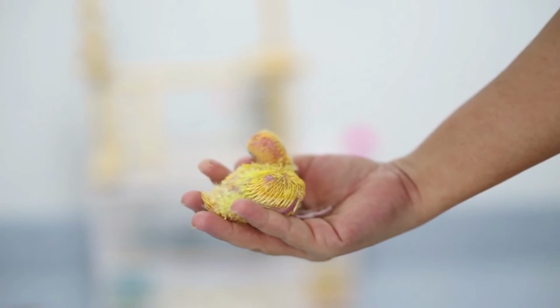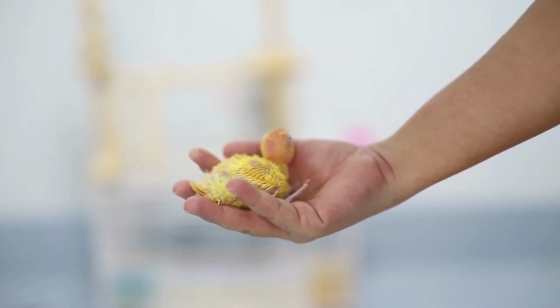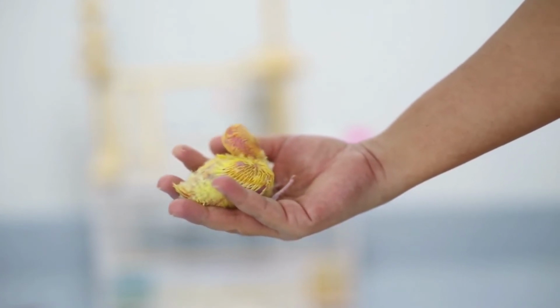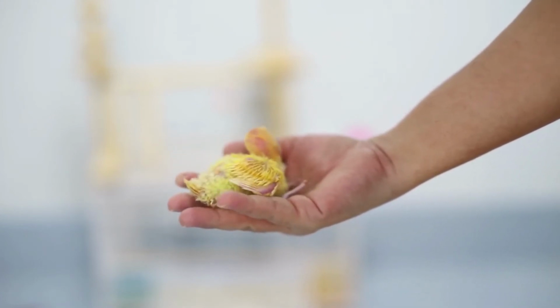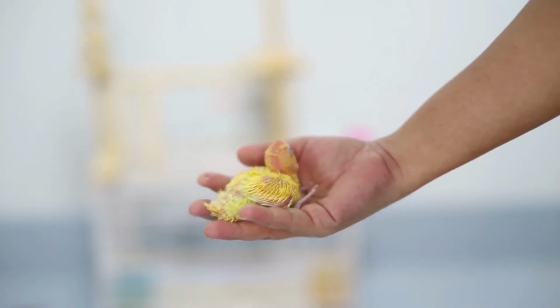Fill it with substrate. You'll need to cover the floor of your chosen container with a substrate. Small parrots do well with folded up newspaper on the bottom of the brooder. You can also use paper towels or nappies. Avoid wood shavings or cat litter, as curious chicks will try to eat it.